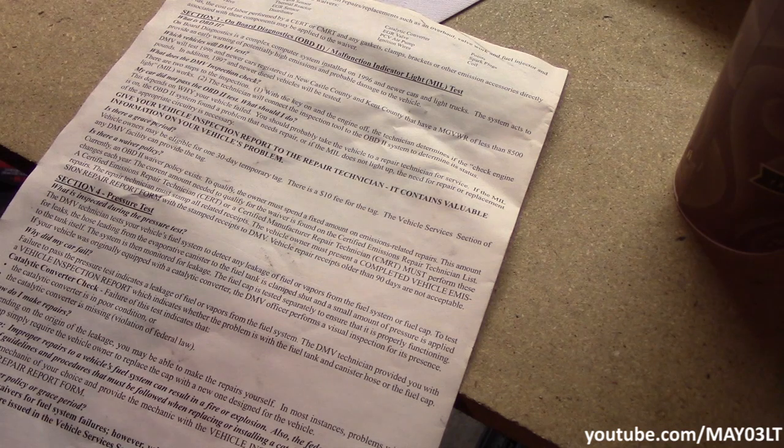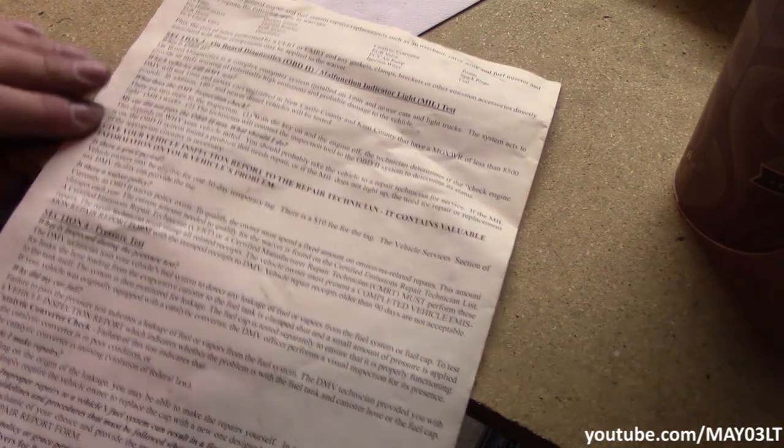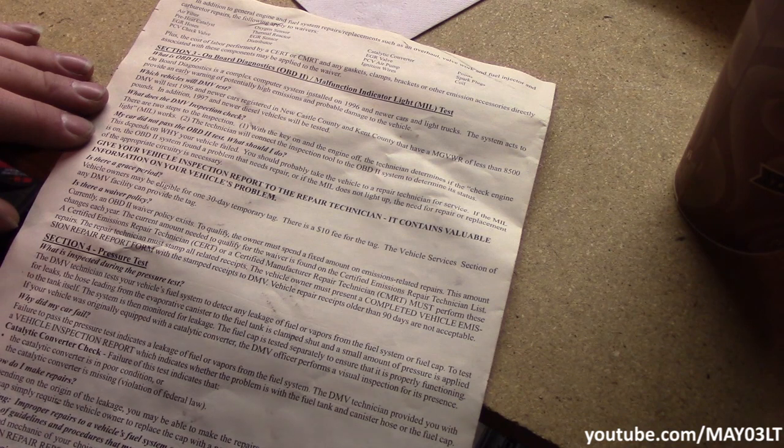Oh boy. If the light is on, the OBD2 system found a problem that needs repair, or if the MIL does not light up, the need for repair or replacement of the appropriate circuitry is necessary, which is awesome. Actually, it's not awesome, it sucks. This is a good note right here. Give your vehicle inspection report to the repair technician. It contains valuable information on your vehicle's problem.